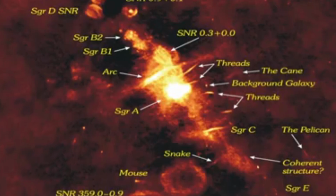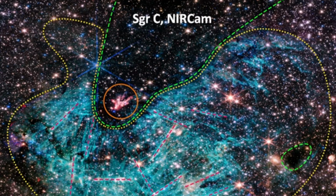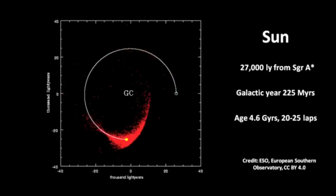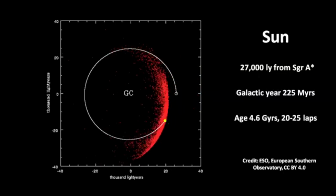Thanks to Webb's unparalleled near-infrared technology, scientists are now able to peer through the thick clouds of gas and dust that once obscured our view. For the first time, we can observe the intricate birth of young stars in unprecedented detail, shedding light on processes that were once entirely hidden from our view. These revelations mark a groundbreaking achievement in our understanding of star formation.